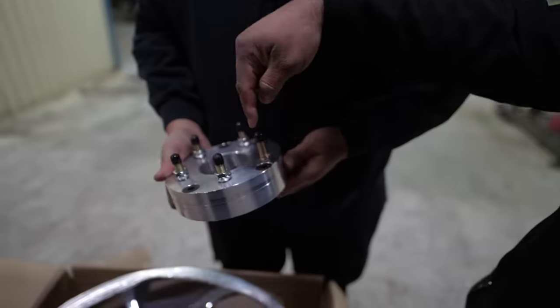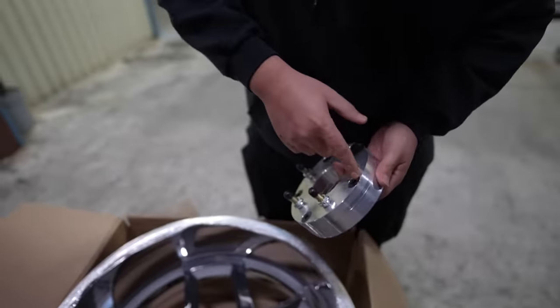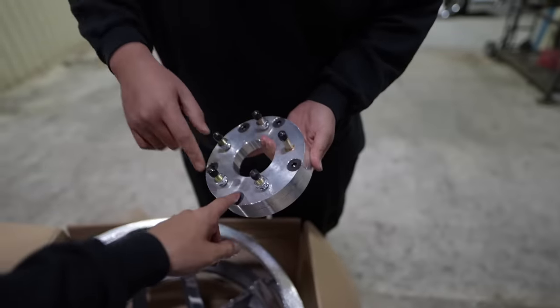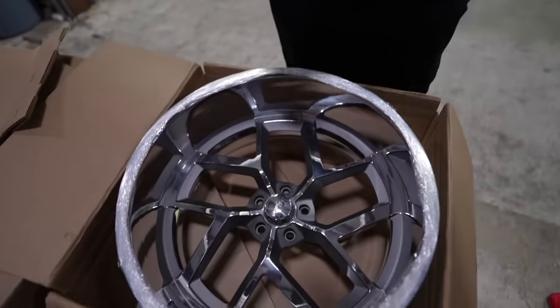Extra security. Put these on so that it doesn't come off. This piece goes to the Can-Am. Then you bolt this to the piece that goes to the Can-Am. Yeah, right here. And then the wheels go to this. There you go. And that's the way we could stunt right here.